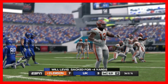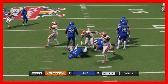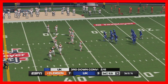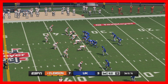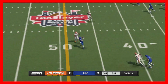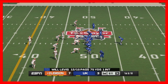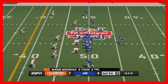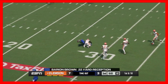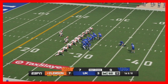Scrambling around. And they'll look to convert here on another third down. Four. Throws it in a hurry. Brought down at about the 49. Taken down right around the 28-yard line. He made a really good move at the line of scrimmage. Sometimes all you need to do is throw off the defender's timing just a little bit at the start of the play.